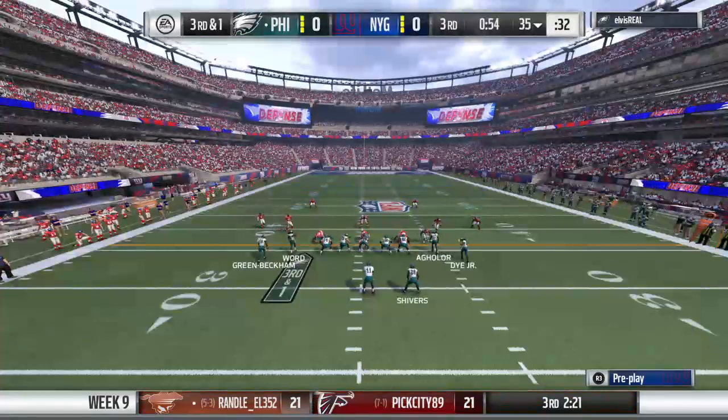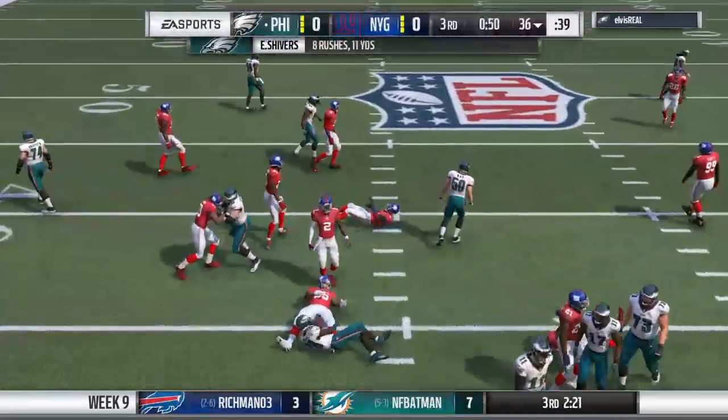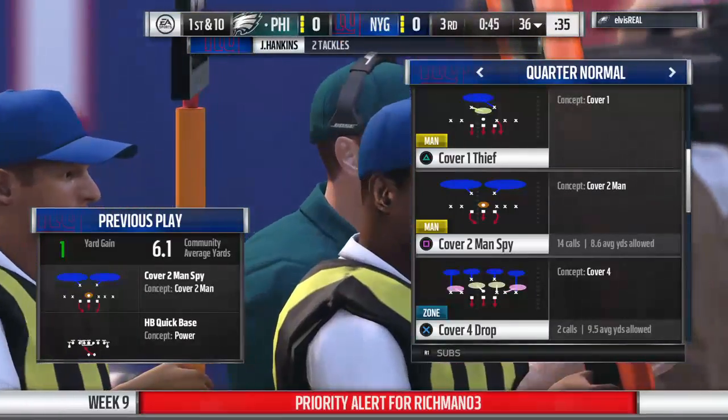Looking to speed things up here, going with some tempo. They'll run it now out of the gun. He needed a yard. That's what he got, and it's going to earn him a new set of downs. Everyone understood their role on that play.